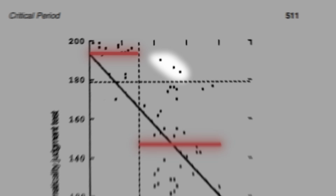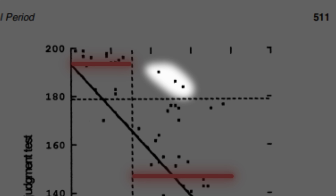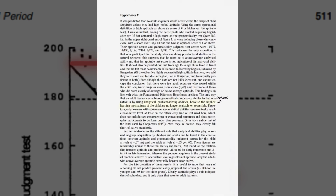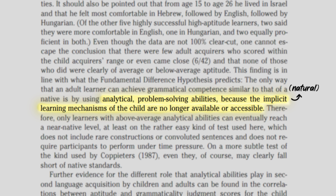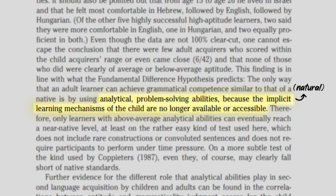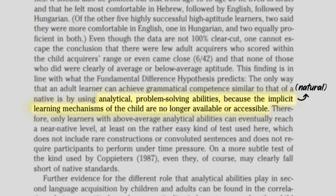But the researchers were interested in these few adult learners who scored similarly to the child learners. What was their secret? They found that these top-performing adults used analytical, problem-solving abilities because the implicit learning mechanisms of the child are no longer available or accessible. Problem-solving versus natural language learning.